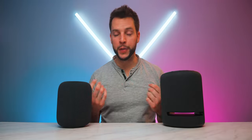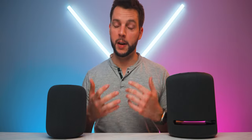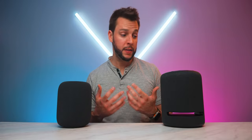But I know what you probably care most about is sound quality and how these two speakers sound when you listen to them side by side. I'm gonna come right out and say it here, both smart speakers here sound absolutely amazing. Yes, they sound different, but both of them really do sound amazing. The HomePod and the Echo Studio both emit a very wide range of sound, they both get quite loud, and they both really impress no matter what it is you're listening to.